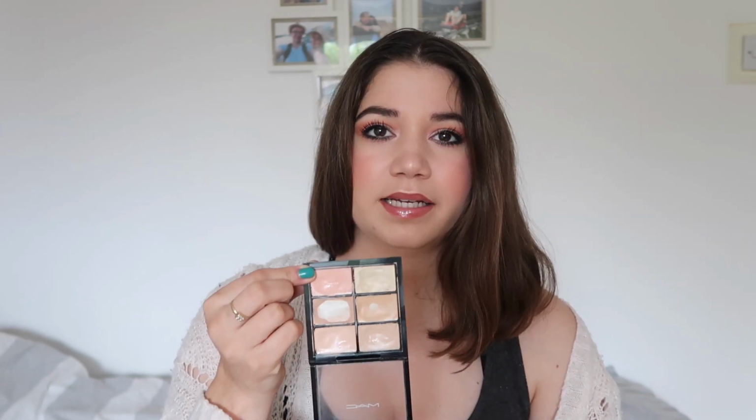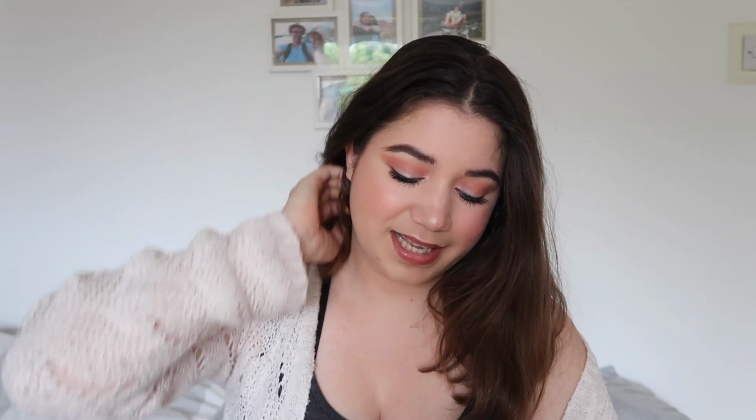This pink one is quite nice to color correct and brighten a bit under the eyes, and I used this palette today. I think I used almost all of these products today to get ready. I would say they are a bit on the thicker side. I would say this is better for spot concealing rather than under the eyes. Although I have this mark in here today that, no matter what you do, it's gonna pop through, so I'm just gonna let it be.